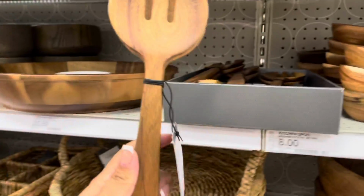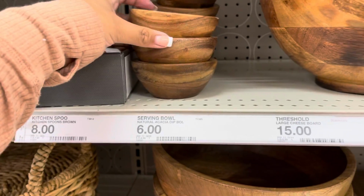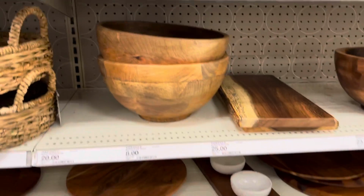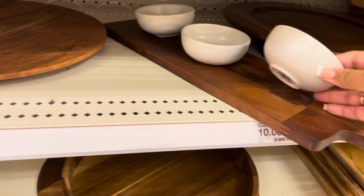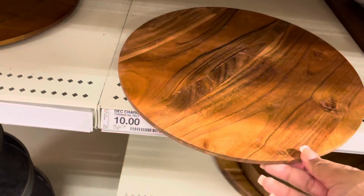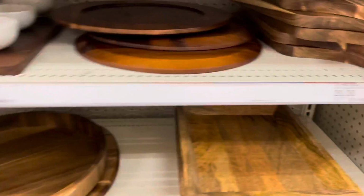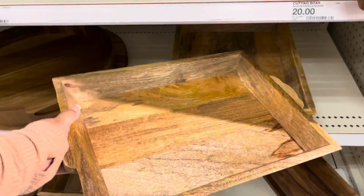They have these spoons, $8. Oh, this is nice for salt and pepper. You can display it on your kitchen table on a tray, like I said. They have this board with dipping bowls on it. They have more of those trays, $10. They have that one, they have that one. I really like this type of wood. $15.